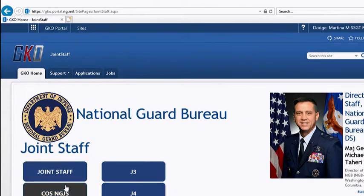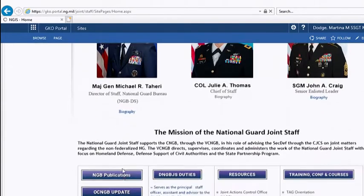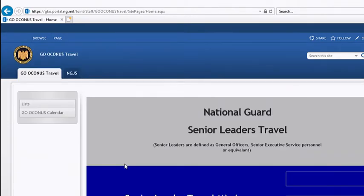On the left side of the screen, you will see a column of buttons to select. We will be selecting Senior Leader OCONUS Travel for the sake of this video. You should land on the National Guard Senior Leaders Travel page. Keep in mind, the links will direct you to sites that we at National Guard Bureau do not maintain or control, but they are links you may need.